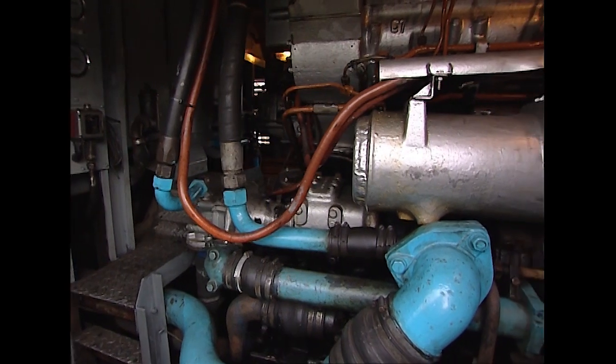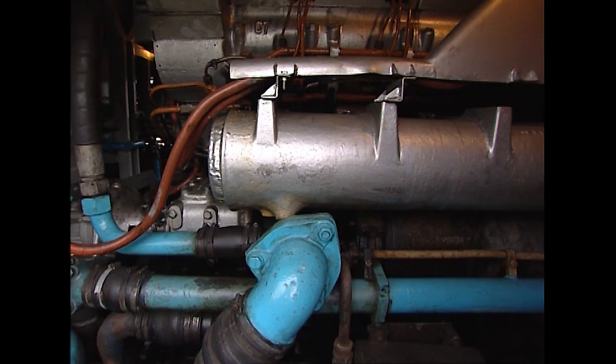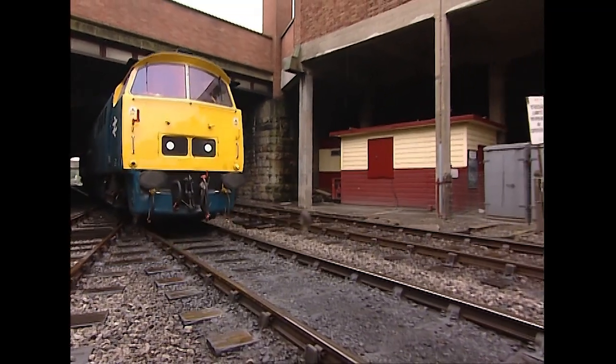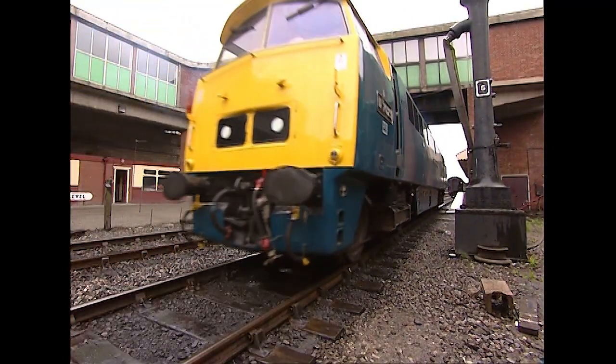The Westerns have a 2,700 horsepower engine. The first withdrawals of the class occurred in May 1973 with Western Challenger and Western Marksman. The last five Westerns were all withdrawn on the 28th of February 1977, the last of the Western Region diesel hydraulics.